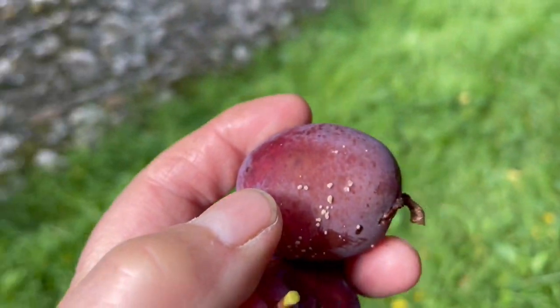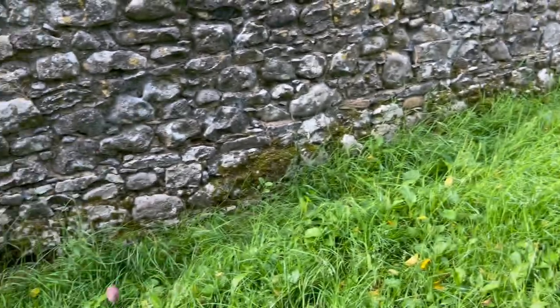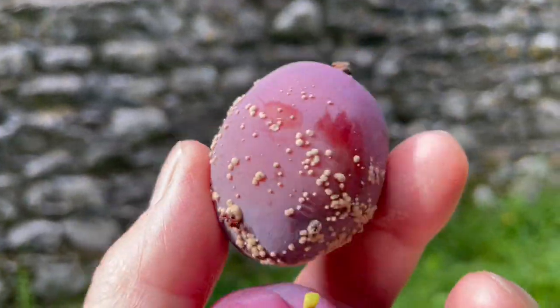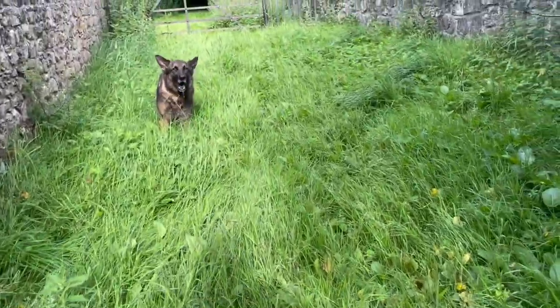And as you can see, they rot down and start turning into food for fungus. So I'll toss that down. Look at this one. Huge amount of food for fungus on this one. Look at that. Let that rot down. Anyway, this is the orchard laneway.